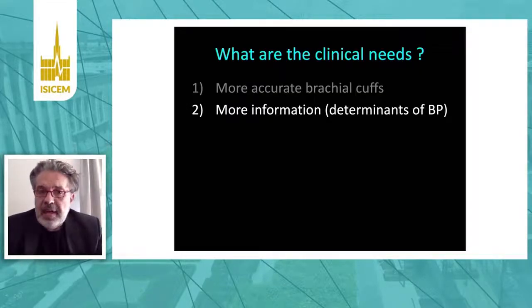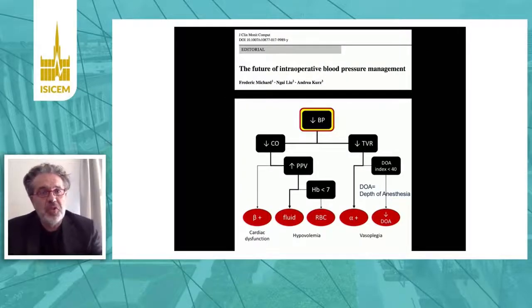The second need I think we have is we need more information. What I mean by more information is we need to know about the determinants of blood pressure, because when the blood pressure drops, it's very useful to know if it's related to a decrease in blood flow or a decrease in vascular tone. And if it's related to a decrease in blood flow, it's very useful to know if the patient is fluid responsive. So we need more information than just the blood pressure.